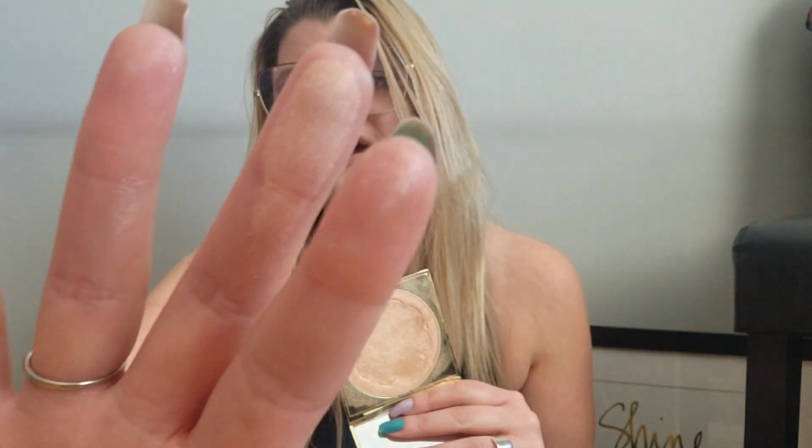This somehow used to be my birthday vibes and it hasn't been for a while. I don't know why, because it's pretty, but there's no way I would be okay with wearing that as a highlighter for my birthday. I want to shimmer, glow, glitter like you wouldn't believe, and this does not do that. But there is so much product in here.